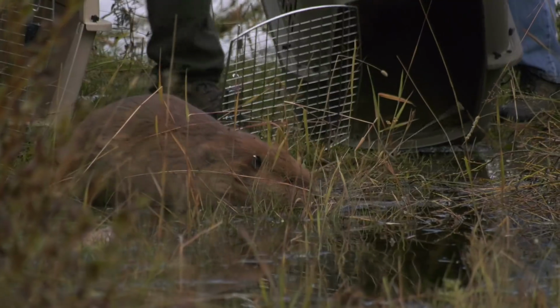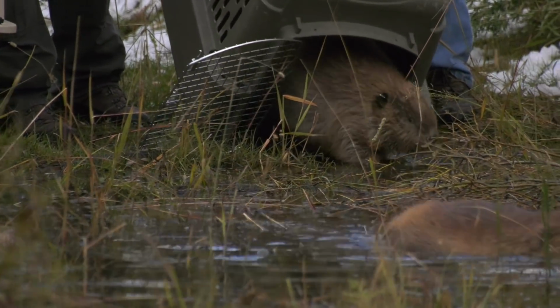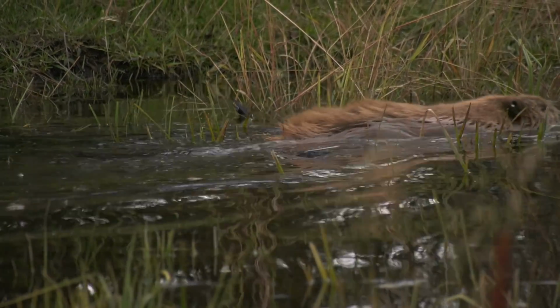We try to do a pretty soft release. We don't try to just chuck them out far away. We try to put them where they're going to be. Immediately they can go into the water, find cover and shelter there. They're comfortable. That's their natural habitat. That's where they want to be, and they only improve that.